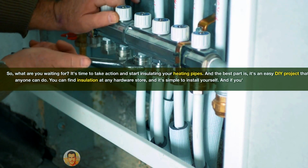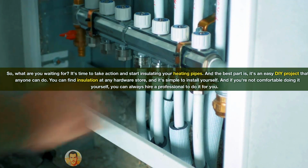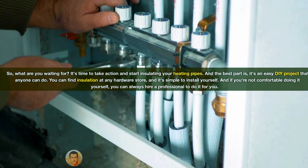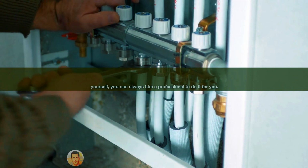And the best part is, it's an easy DIY project that anyone can do. You can find insulation at any hardware store, and it's simple to install yourself. And if you're not comfortable doing it yourself, you can always hire a professional to do it for you.